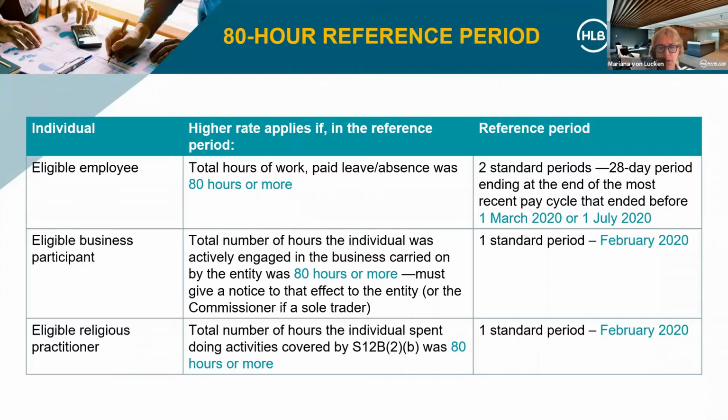It's your part-timers, really, and your casuals, which you're going to probably have a little joy with. And if they started in 1 July, obviously you can only use that test period of the 28-day period before the 1 July. So you could have different staff members starting at different times, but they're the only 2 reference periods. There are other reference periods, which I'll go through in a minute, but in alternatively, exceptional circumstances.